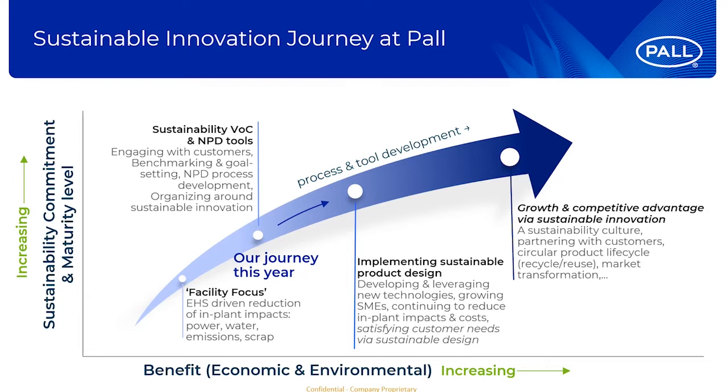So we've started from not having a mature level of sustainability commitment. And actually, I'd probably argue we're in the stage at the moment of going from stage 2 to stage 3, so those dots. So we've started to look at our companies about how we can limit waste within and promote sustainability within our facilities, but also we're trying to understand how we can do this in terms of the new product development. So we're starting to look at this.